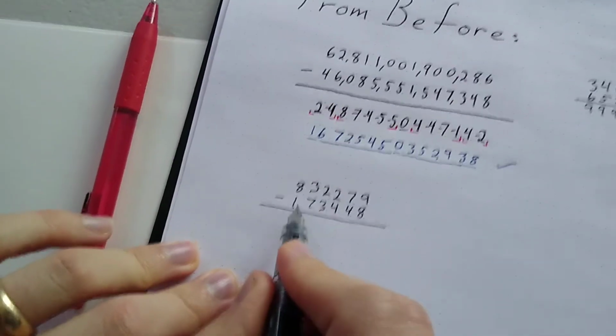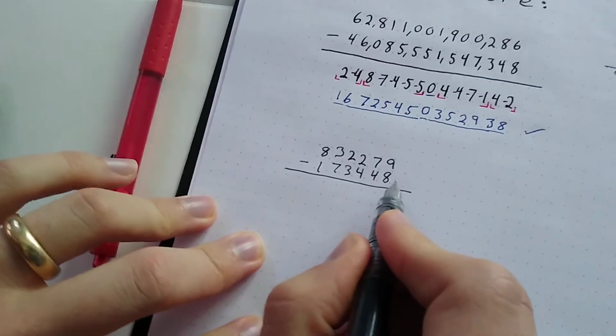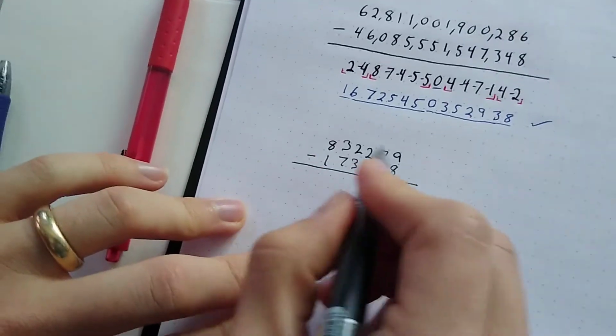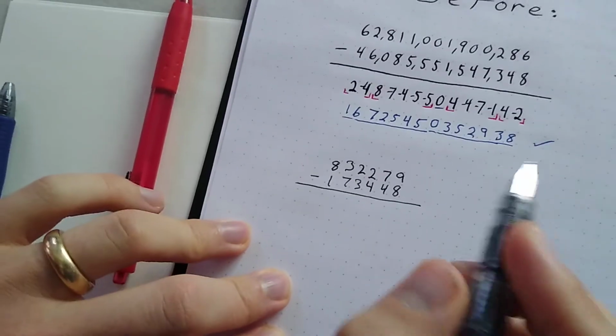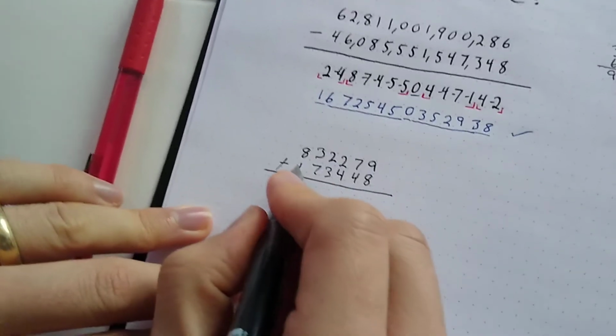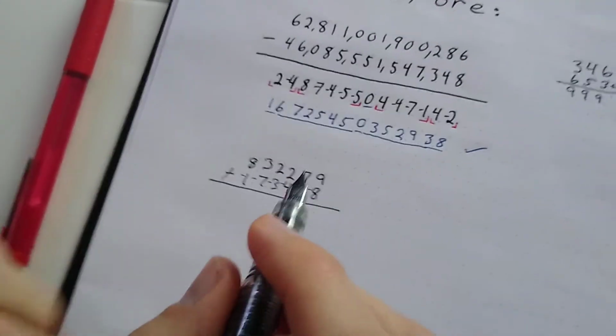832,279 minus 173,448. All right, so the first step is we're just going to go through the columns and put down our negative digits where we need them or not. So we're going to convert this to adding negatives, because that's the same as subtracting, except adding negatives is better.